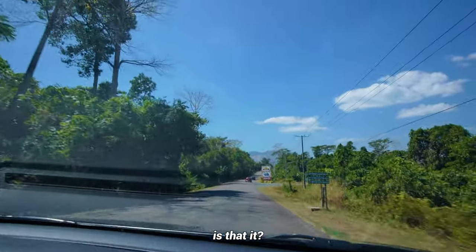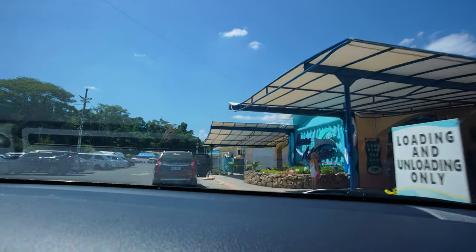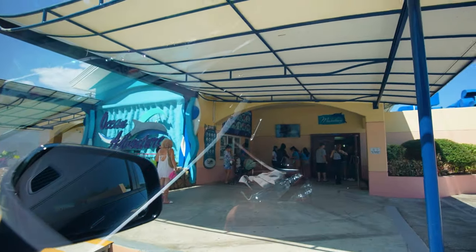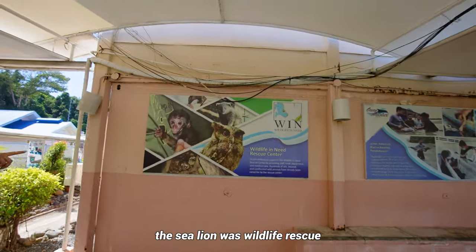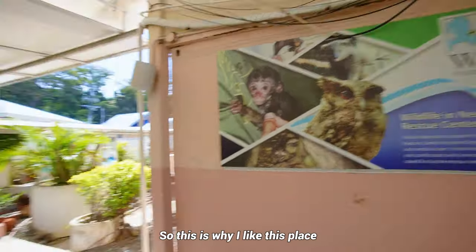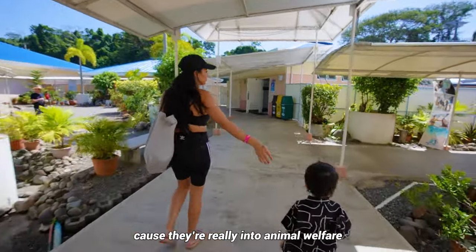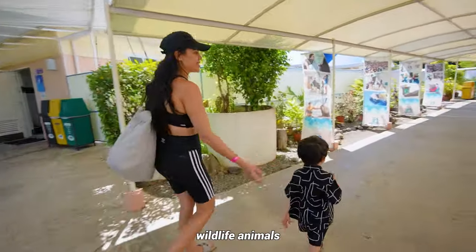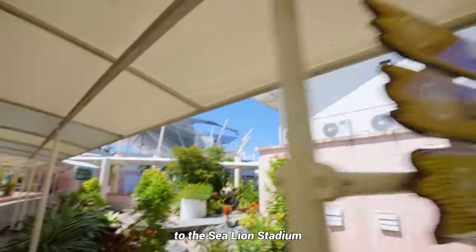Is that it? Part of it. Yeah, exactly. Okay, guys, we're here. There's wildlife. They do rescue. So this is why I like this place, because they're really into animal welfare. After this show, we're going to see wildlife animals. Wow. And what show is first? To the sea lion stadium this way.